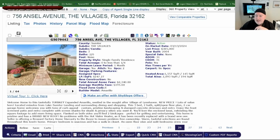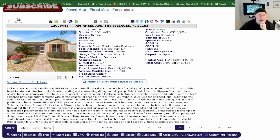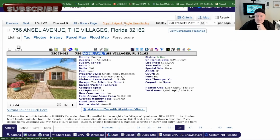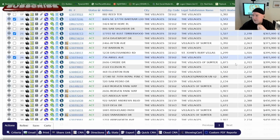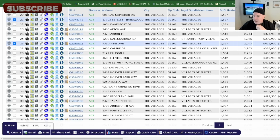1557, 2,000, that's heated area, 2,000 total area square foot. 247 a square foot right now, and the taxes are 3,800. So take a look. Where's that? That's Ainsel Ave, 32162 zip code. And again, it will be on the spreadsheet I'm leaving down below. So as you can see, you're seeing quite a bit of discounts going along. There's 20K, 25K.